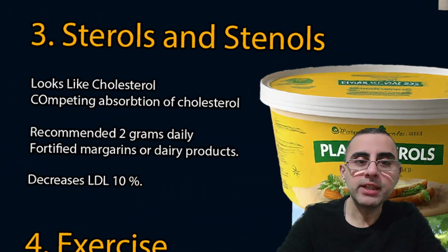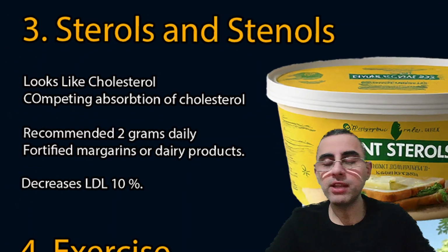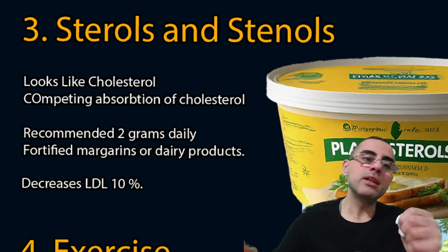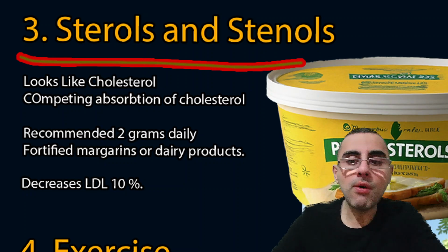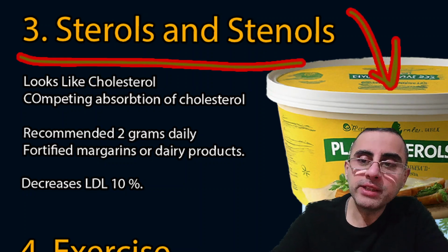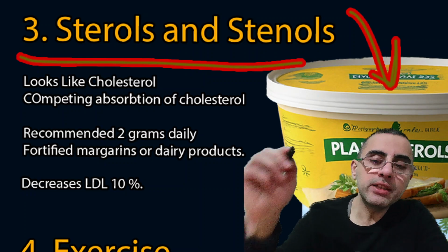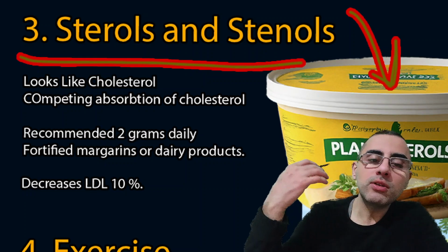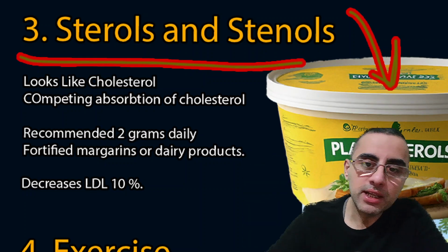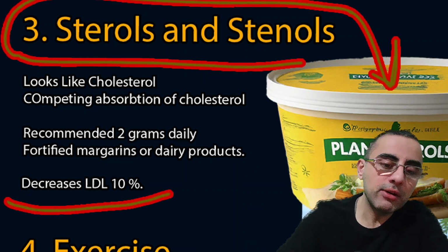Third most important cholesterol lowering natural product is sterols and stenols. They are sold as supplements also, and they are additives for margarine and dairy products. And what they are doing, they look like cholesterol, and they compete with cholesterol absorption, and they inhibit cholesterol absorption because they compete with it. That's the idea of sterols. Sterols also decrease LDL level around 10%.